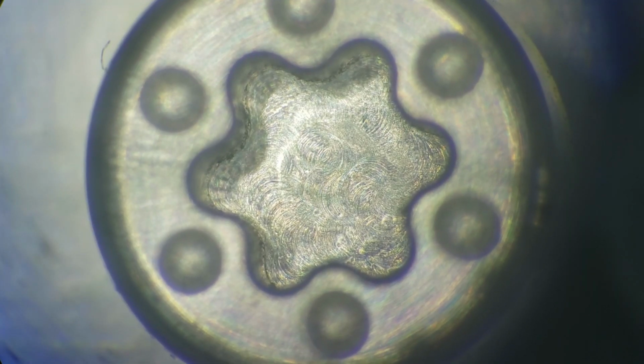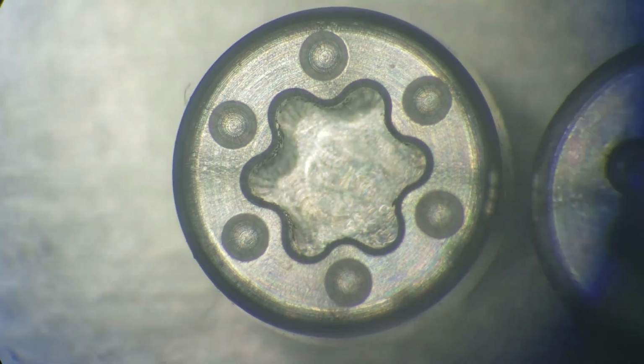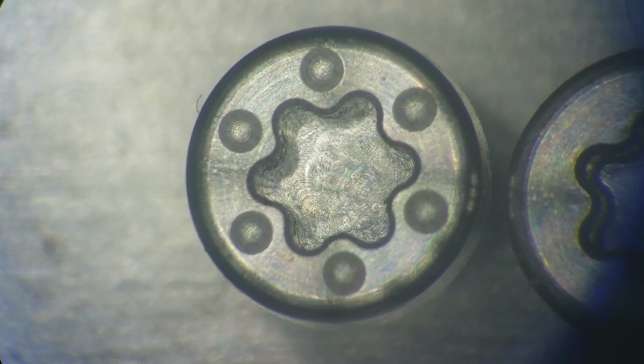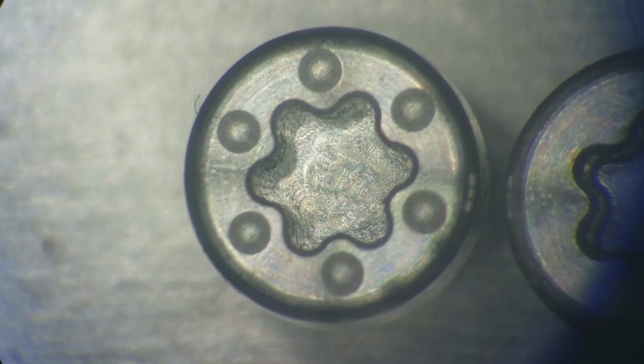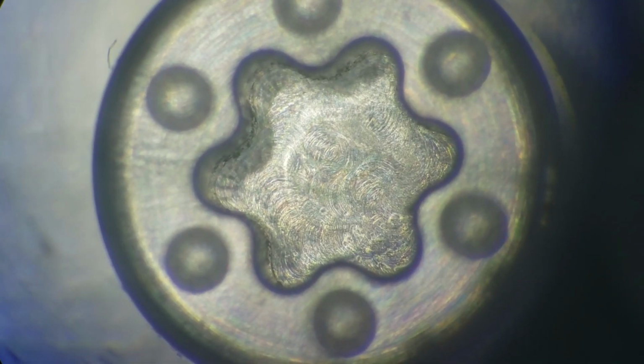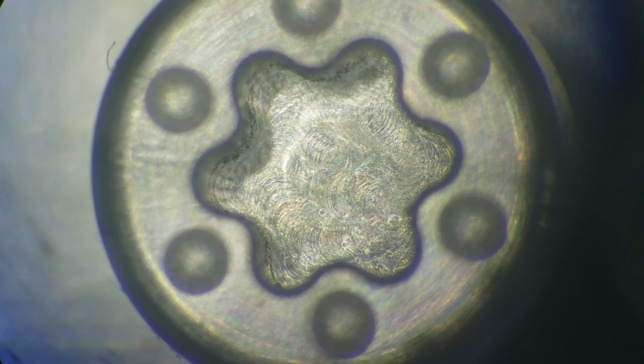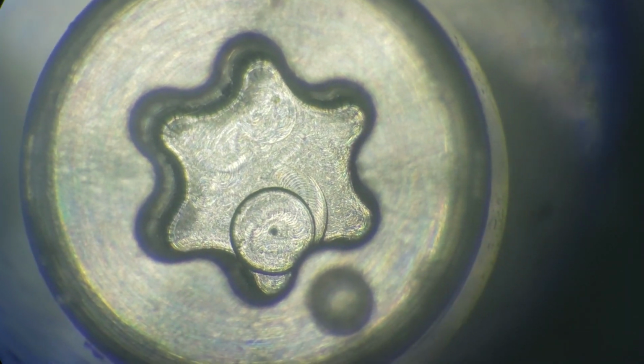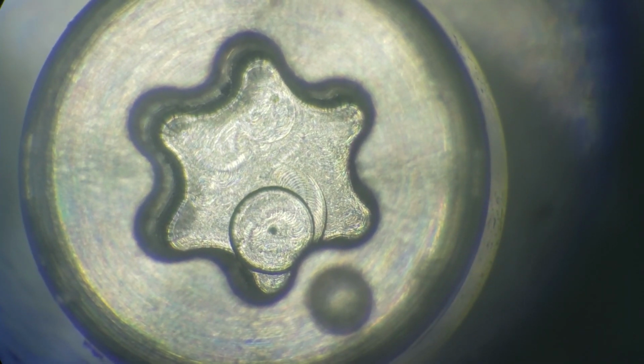All right, so here is a good Torx screw. So you can see on the floor, you see the end mill swirl, but it looks fine, looks great. And then I switch to the corner radius tool and I start getting this guy. What on earth is happening here? Literally the exact same code. The only change I'm doing is a corner radius on the parts.